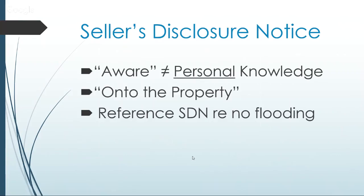I did see an example of one of your agents that had it listed this way: did not flood during Harvey per seller disclosure notice. Boom. If you want to say never flooded, that always is scary to me, but if the seller put in the seller disclosure notice that it never flooded, then you can say, okay, it never flooded per seller disclosure notice.